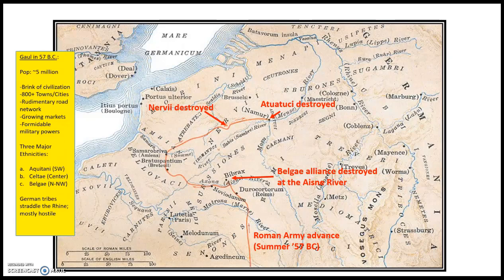Now, the province of Gaul is broken into 3 major ethnicities. You have the Aquitani down in the southwest towards the Bay of Biscay in the Atlantic Ocean and the Pyrenees Mountains. In the center, you have the Celtae. And then in the north and northwest, you have the Belgae, which is the subject of this particular campaign. And then over to the right of your slide, where you see the Rhine River, straddling both sides but mostly on the east, you have the German tribes, which are wholly hostile to just about everybody. They don't like the Gauls, they don't like the Celts, and they certainly don't like the Romans. And the Germans will always remain a wild card to Julius Caesar throughout his campaign.